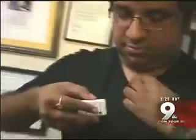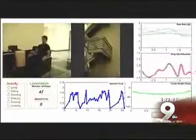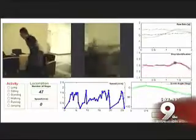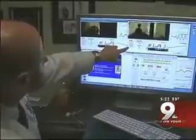It's worn in a special undershirt. Dr. Armstrong's team is trying it out on more than 100 patients with the highest risk of having an amputation. The sensor's information gives doctors an exact breakdown of what the patient is up to. I was sitting, standing back up, walking.